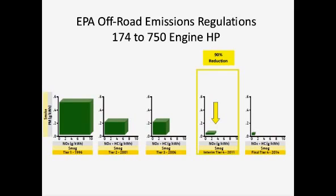And then you can see when we get down to 2014, just a few more years, there will be further reductions in emissions, which will then make it so that new agricultural equipment will have 99.8% fewer emissions than those that were manufactured in 1996. So huge gains there. And of course, all of the agricultural equipment has been using ultra-low sulfur diesel fuel with 15 parts per million of sulfur since 2007.